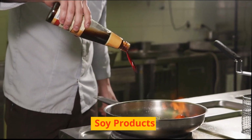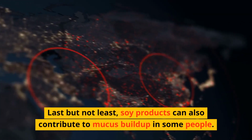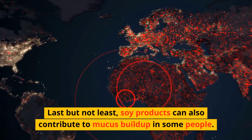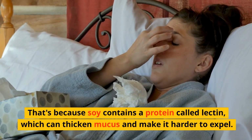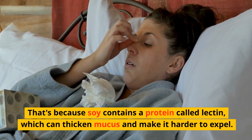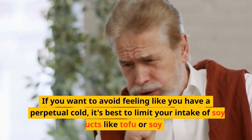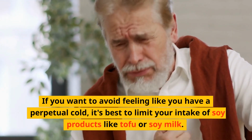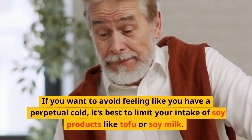Soy products. Last but not least, soy products can also contribute to mucus buildup in some people. That's because soy contains a protein called lectin, which can thicken mucus and make it harder to expel. If you want to avoid feeling like you have a perpetual cold, it's best to limit your intake of soy products like tofu or soy milk.